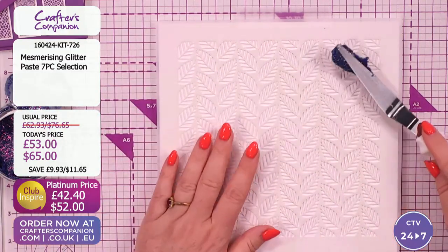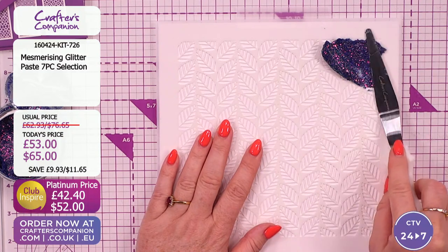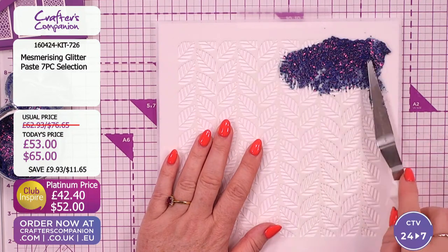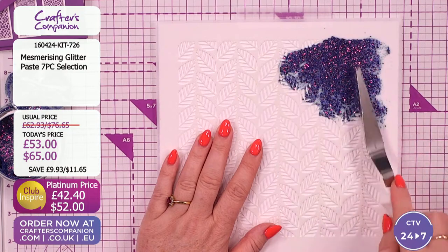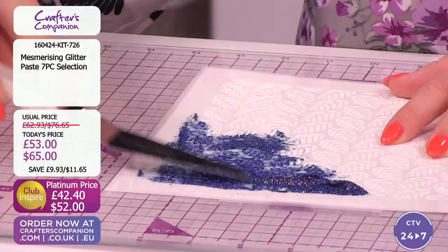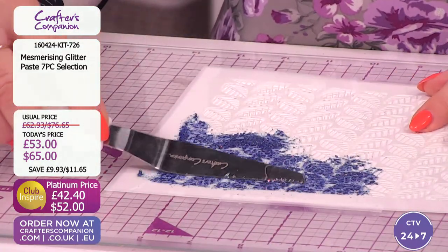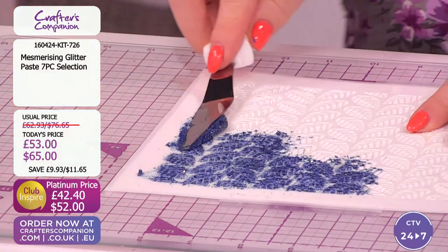Now, you're going to take the back end of your tool and pick that up there, and just pop that straight down onto your design. Now, all you want to do is very gently, because this is really chunky glitter, pop that across like so. Once you get a sense of how much you want to put on, you can then start scraping that down a bit more, so you can see that's going through there.